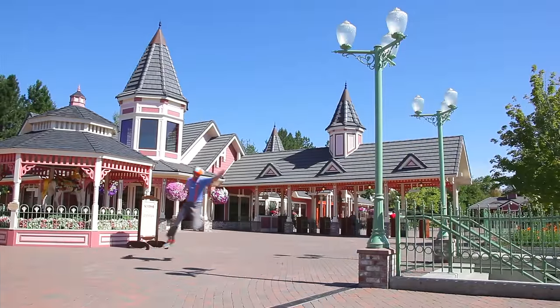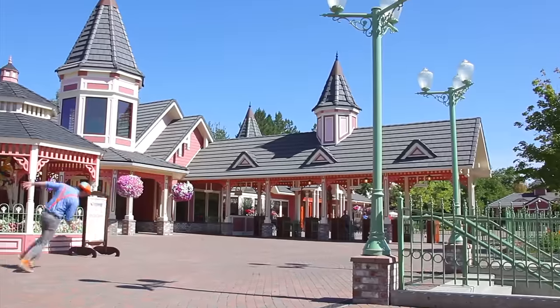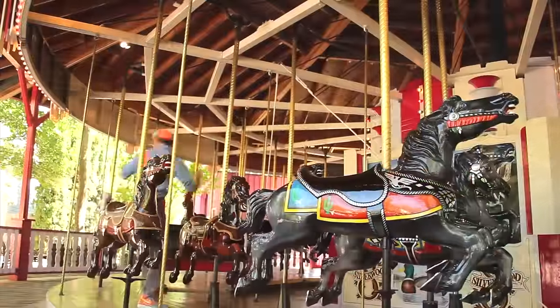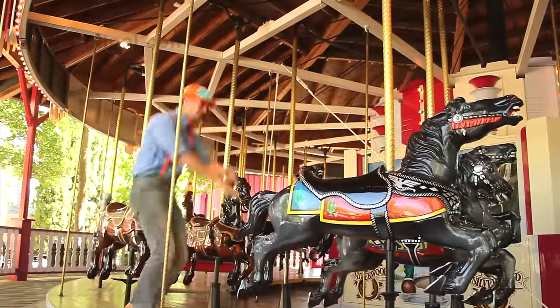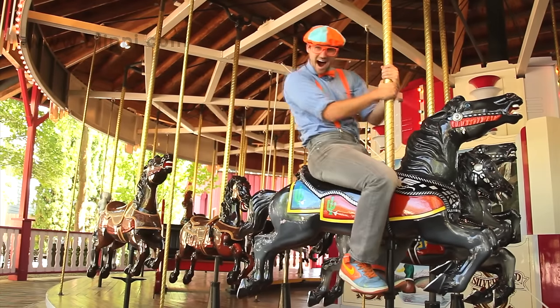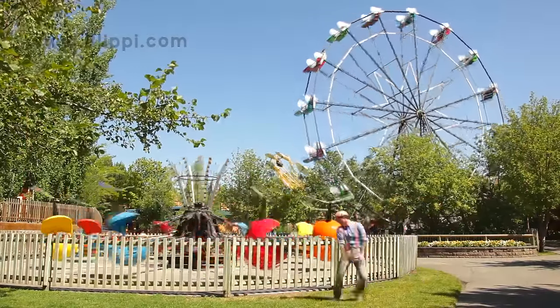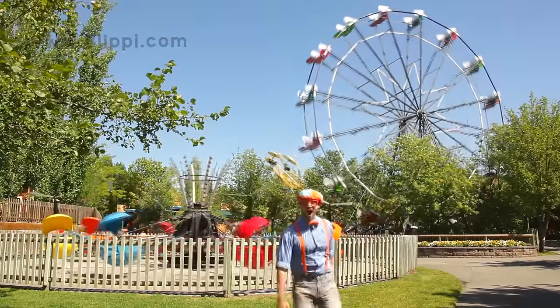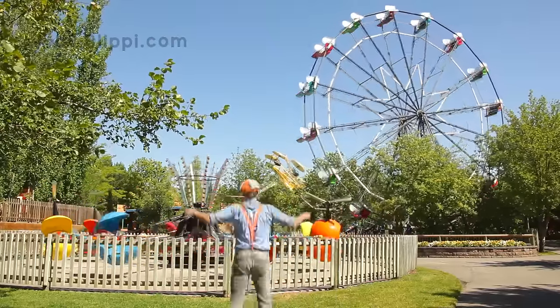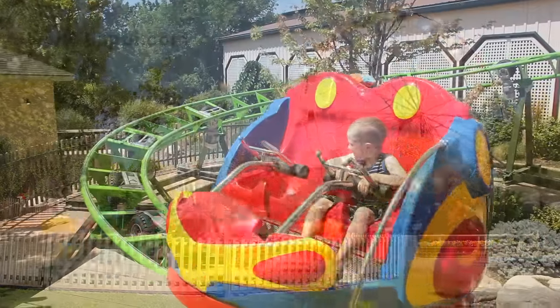I'm gonna show you the time that I got to spend the whole day at Silverwood Theme Park. I got there so early, no one was there, and the rides weren't even going. But then they turned on the rides. They had to make sure that they were safe before they let anyone ride them. It was so much fun to watch, and the day was just getting started.